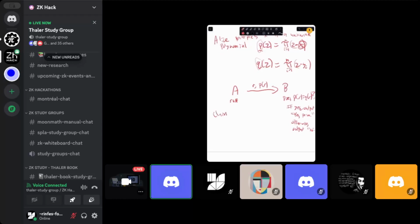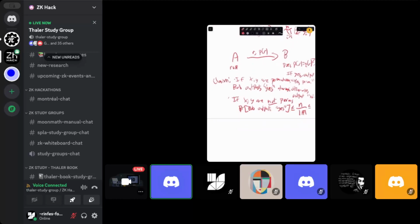Okay, and the analysis is basically the same as before, but let me just explain it. If X and Y are permutations of each other, Bob outputs yes no matter what, regardless of the choice of R. And if they're not permutations of each other, then the probability Bob outputs yes is at most the degree of P and Q, which I guess is degree n now, rather than n minus 1, I think. Anyway, it's at most n over the size of the field, which, if the field is like a 256-bit field, would in practice be at most 2 to the minus 200, which is definitely cryptographically small.